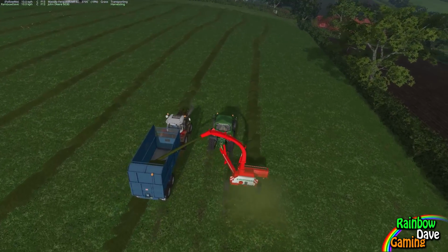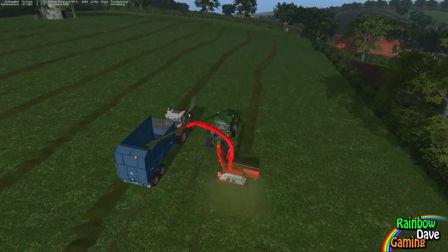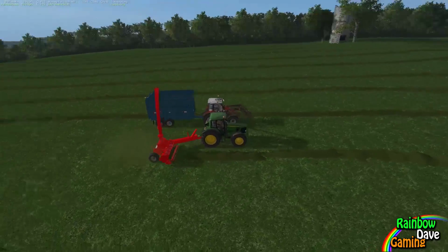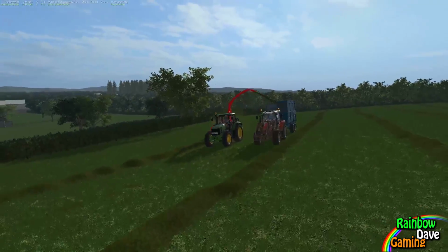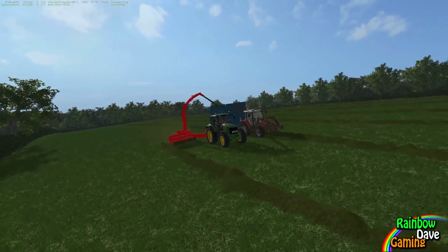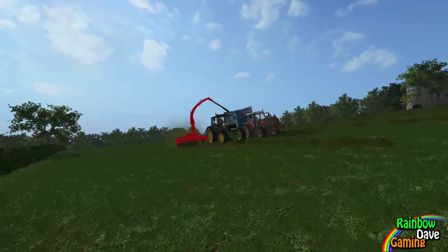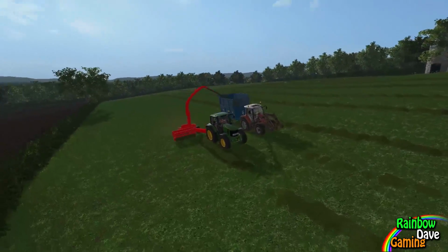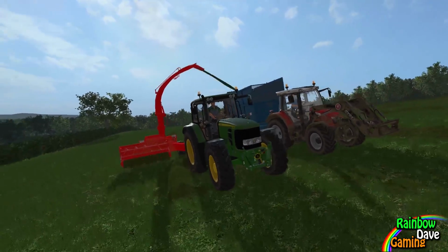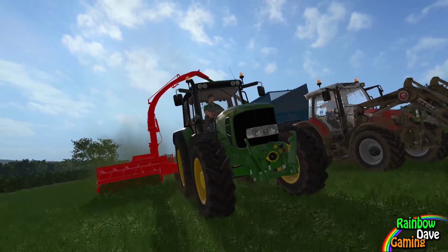Apparently that John Deere has IC. Doing well with the silage, we got 4,000 litres into this third load. We got the Deere running quite nicely, we got the Massey running beside it, and we got a rather lovely view across the map. What I'm going to do is take a glance real quick and get a nice little screenshot of these two at work. Why can't I zoom in more? There we go. Like that.